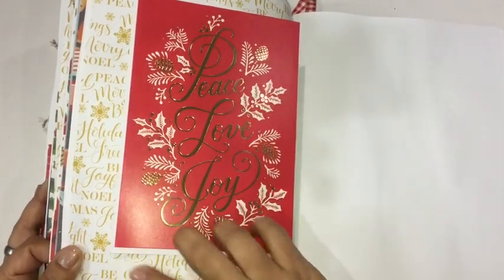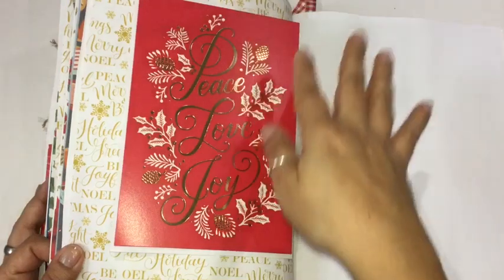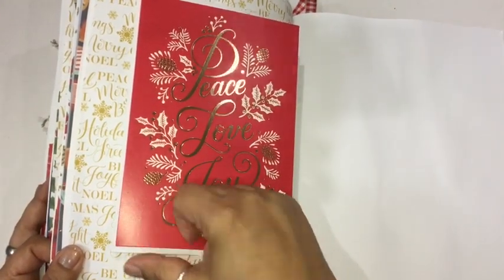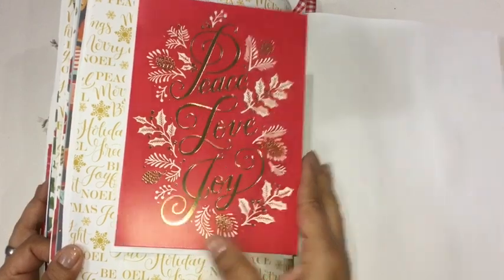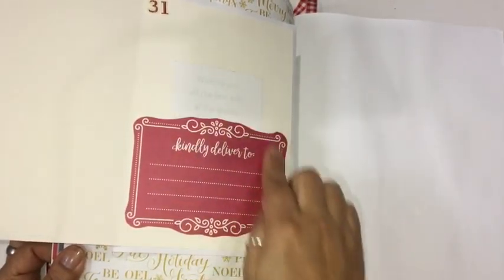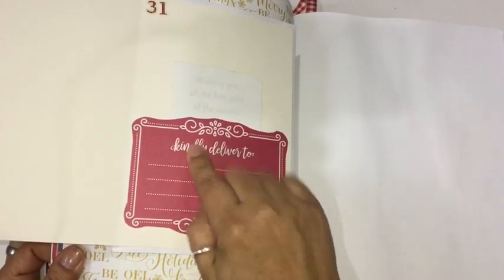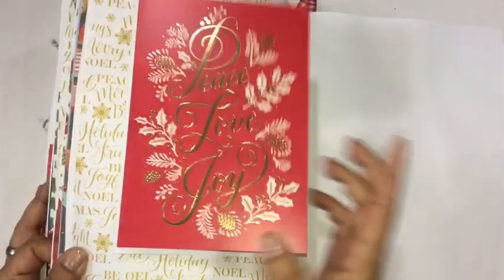And then I had leftover paper, which is what you saw me put around, because that's all I have left for this page. So I said I'd go ahead and use that as a background. And then for the inside, I just put a piece of the sticker. Of course, I could change that, and then the 31st at the top, and that is it.